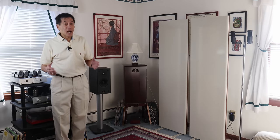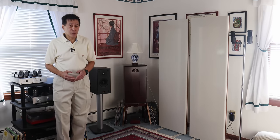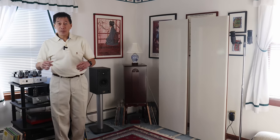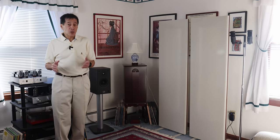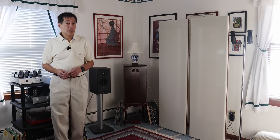Now, having said that, I can still hear some of that boxy hooded coloration that I talked about before because it's a speaker in a box. The sound is different. It's a more complex, richer, fuller sound, and despite having a relatively small bass driver, the bass is subjectively much stronger than it is on the MagnaPans.